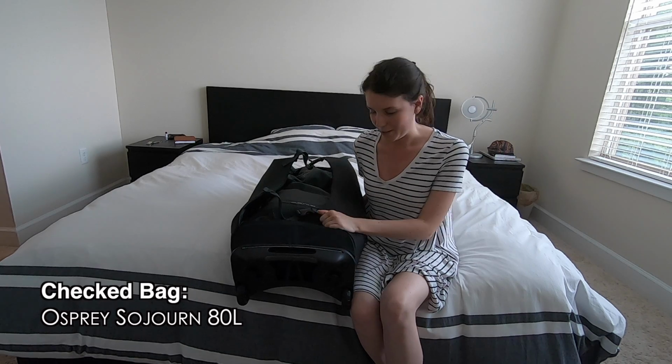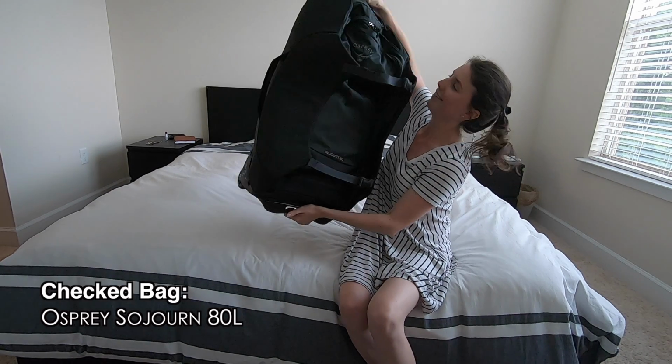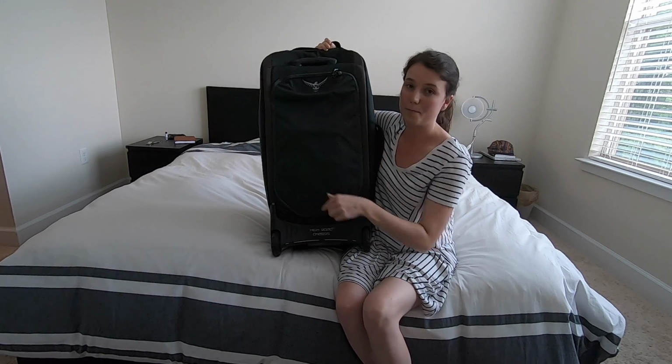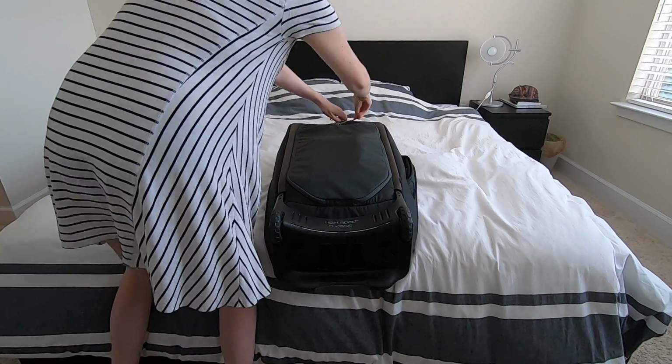The best part of this bag for us is actually on the back. This is what it looks like. This back panel actually opens up and becomes backpack straps. So I'm going to take a minute to show you exactly how that works.